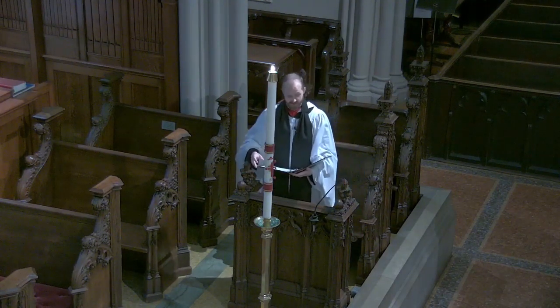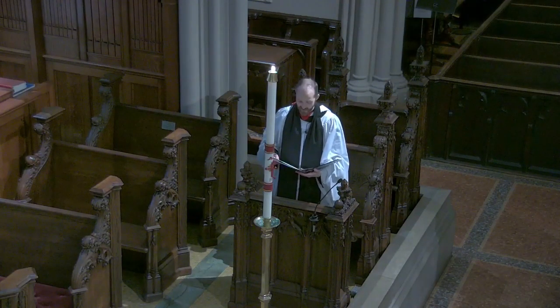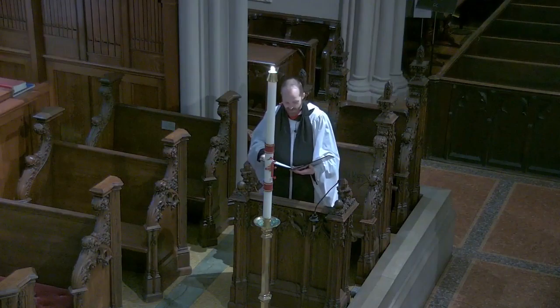The service continues with the Apostles' Creed found in your bulletin or on page 53 of the Book of Common Prayer. Let us rise as we affirm our faith.